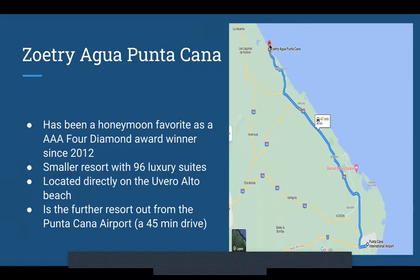What's really cool about Zoëtry Agua Punta Cana is that they also have a helicopter transfer that you can book for your clients. How cool is that? It's an additional charge, of course, because honestly, that would be kind of crazy if it was complimentary. But I can also show you on the website where you can book that for your clients.